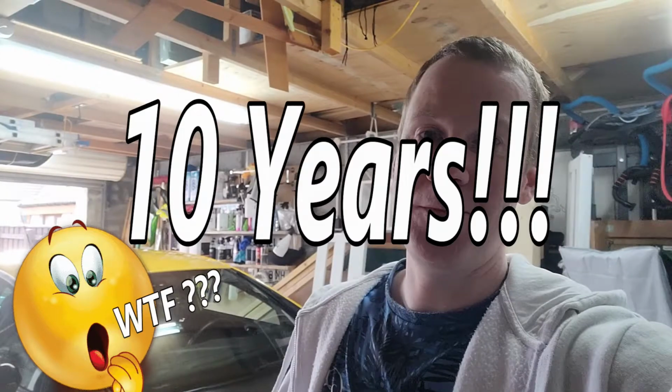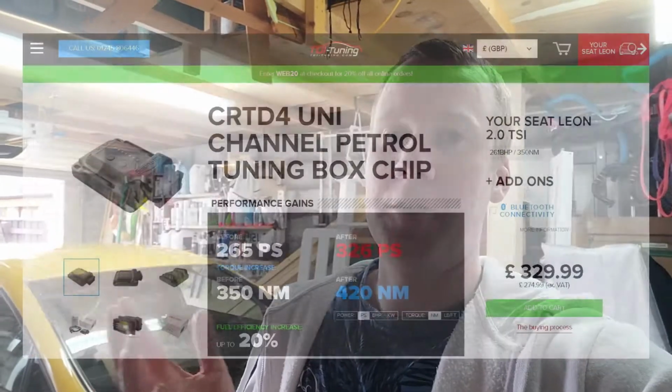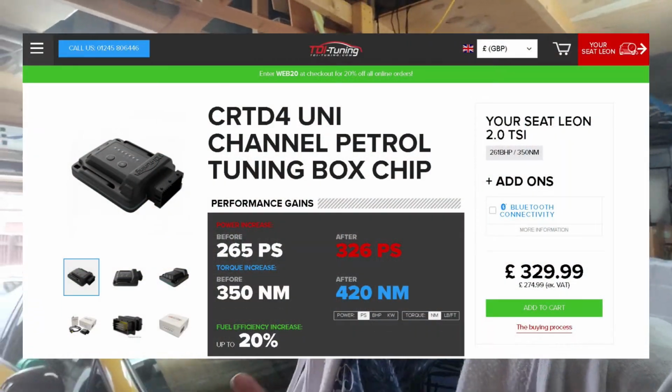Today's video, we're going to be getting the car finally remapped. After about maybe 10 years of owning this car, I've never had it remapped. The most I've done to it is I've put a TDI tuning box on it, which supposedly increases the power by about 40-50 brake horse, but we'll see how true that is today.